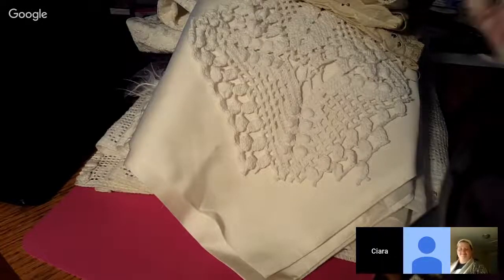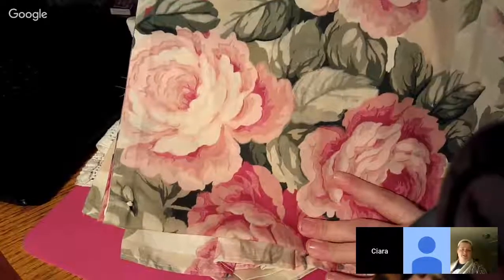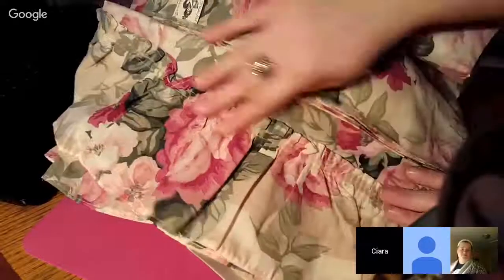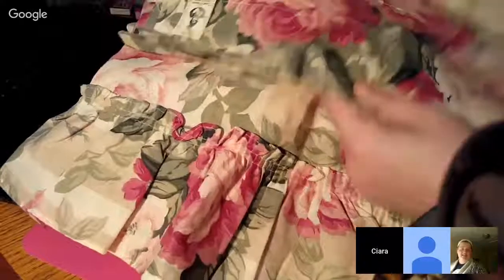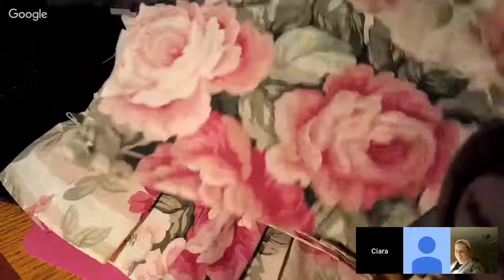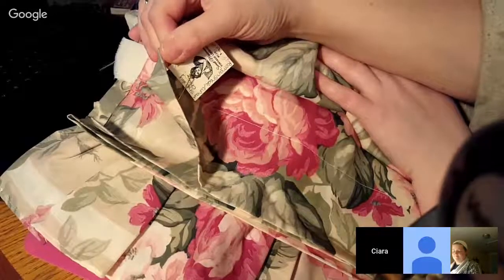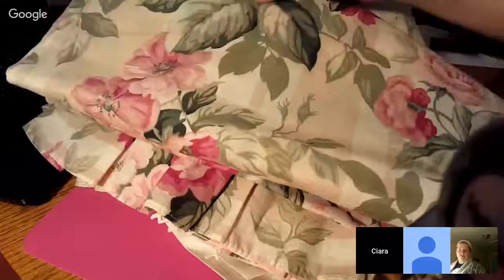This was actually a lot from last week that I forgot to show. And this is a curtain, but look how beautiful these flowers are. It's so shabby chic, and it's completely stunning. It has the ruffle at the bottom that you could use on so many of your projects. It's just a really beautiful fabric. It's gorgeous. Deanna said sold. Got you down, Deanna.